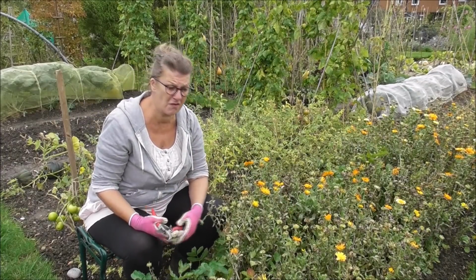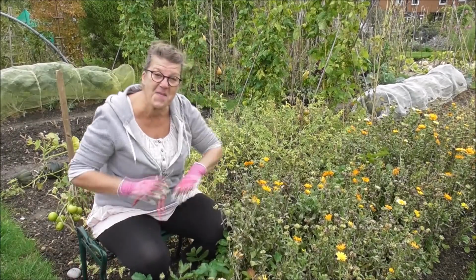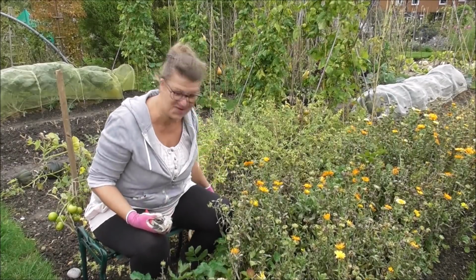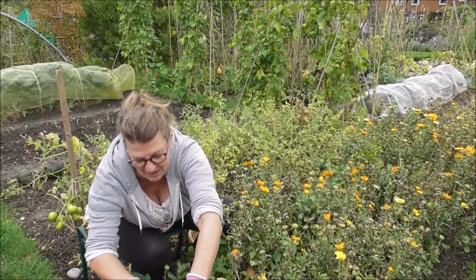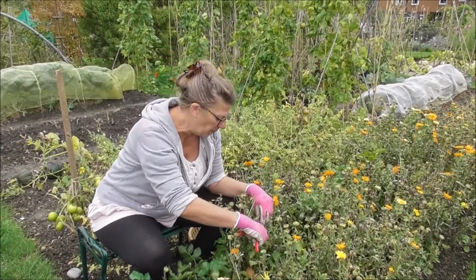I'll take those home. And yes, again, it's another thing that's going to go home and get spread out somewhere. I don't know where. I'm really lacking space to spread things out now. But yeah, I'll spread them out at home and let them dry properly.